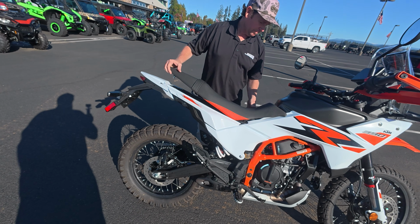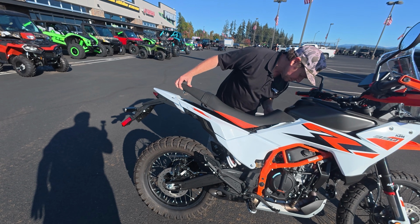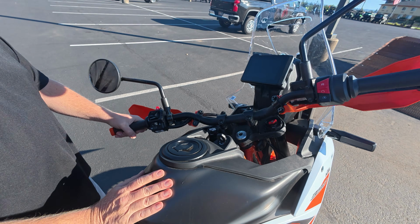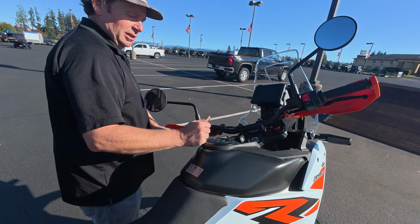Make sure that you get 2 keys and ask about a toolkit. Some dealers never put them on the bikes when they're assembling them, and there's just a box of toolkits sitting in a back room somewhere. I've had that happen a couple times. I've had to go back and get them a couple times.